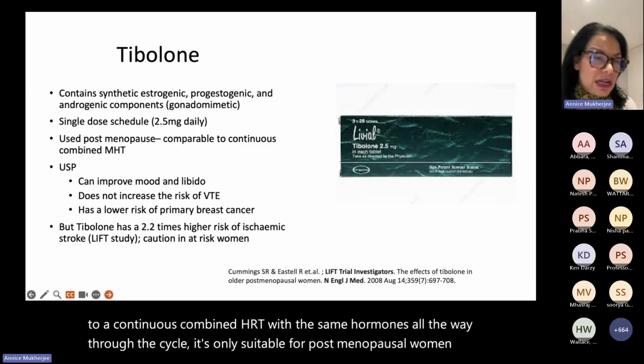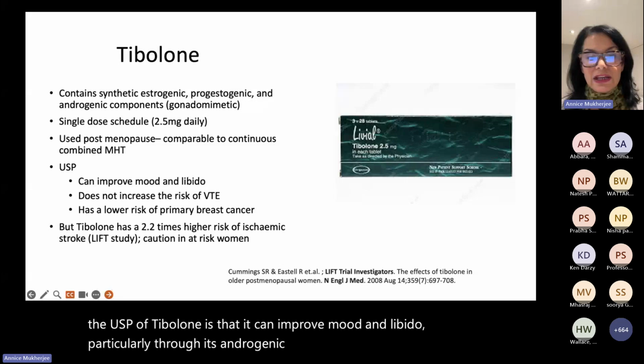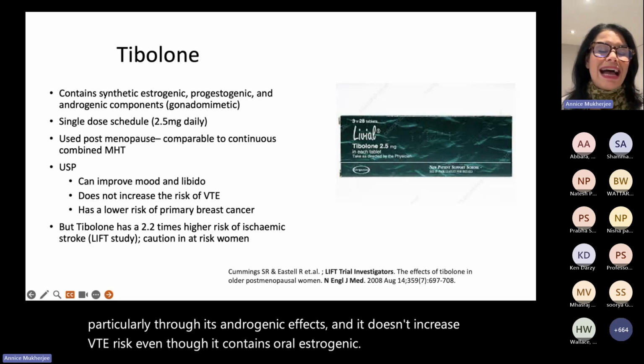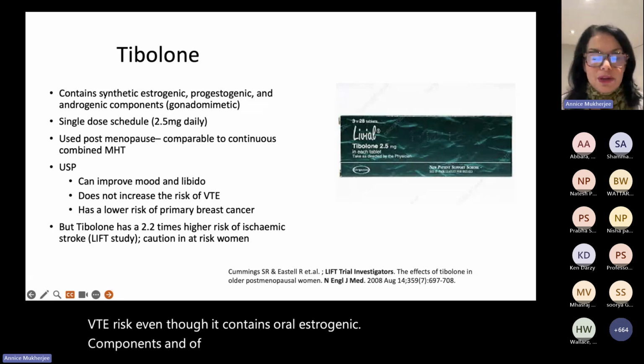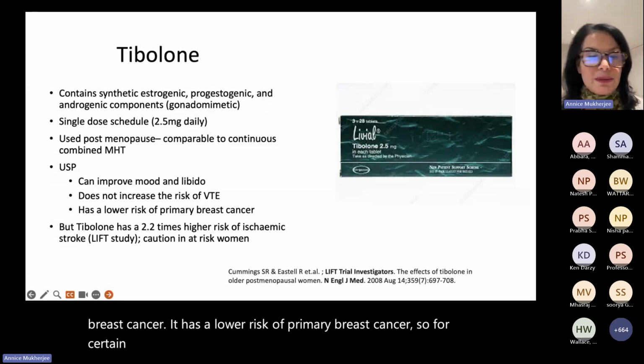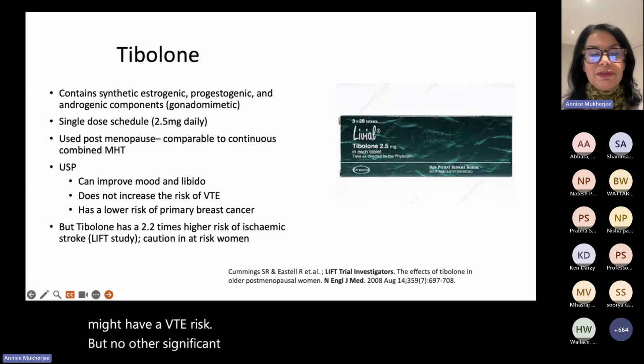So the USP of Tibolone is that it can improve mood and libido, particularly through its androgenic effects. And it doesn't increase VTE risk, even though it contains oral estrogenic components. And of interest in women who've no history of breast cancer, it has a lower risk of primary breast cancer. So for certain women, perhaps younger postmenopausal women who might have a VTE risk, but no other significant risks, it might be suitable. But there's always a but with everything.